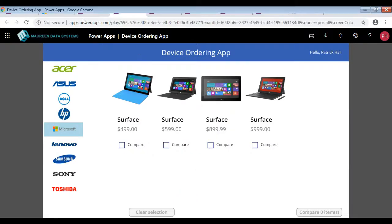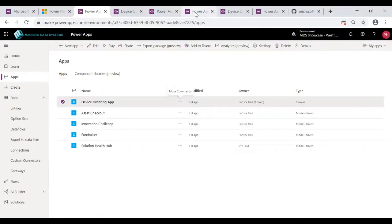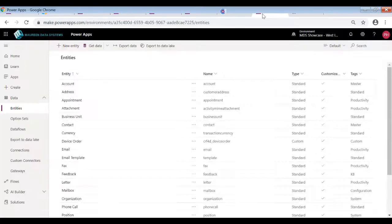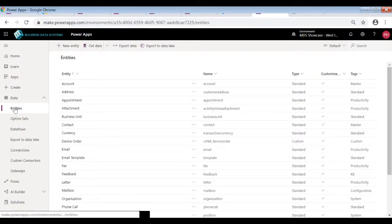Part of what we're talking about here, and this really goes at the heart of what we're doing, is that we now want to take a look at those solutions. So you want to go back to your maker portal and take a look at entities. Guys, remember we were talking a little bit before about the entities that we have and what that means. Just to bring it home, entities are used as a model, as a way to manage business data.